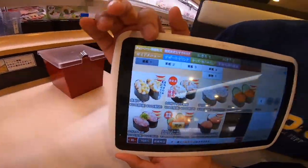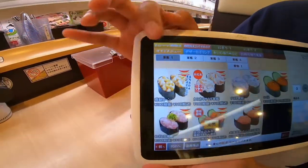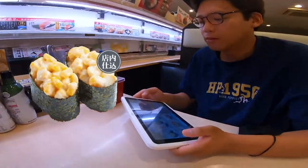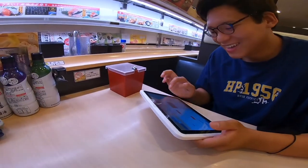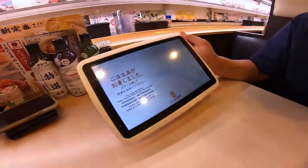This is amazing corn. It literally is saying amazing corn. Which is corn and mayonnaise and rice. Yes. Amazing. No comment there. Well, our order is coming.